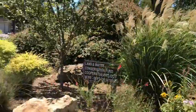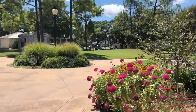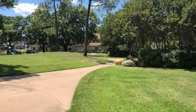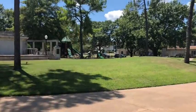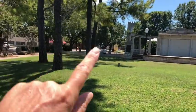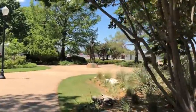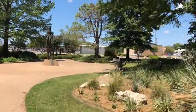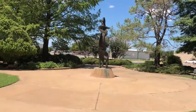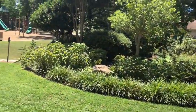Love it! It's a small park, but it's got gorgeous landscaping, as you can tell. Very photogenic. Got a nice little playground over there for the kiddos. Place you could possibly do a little play, a little performing arts, and then over yonder, splash pad. Just love all the trees around here. Plenty of places to sit down and just take a break, take a load off.